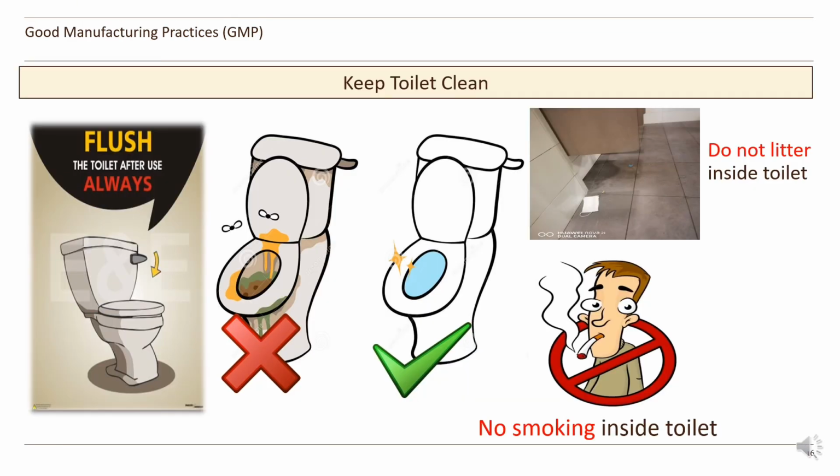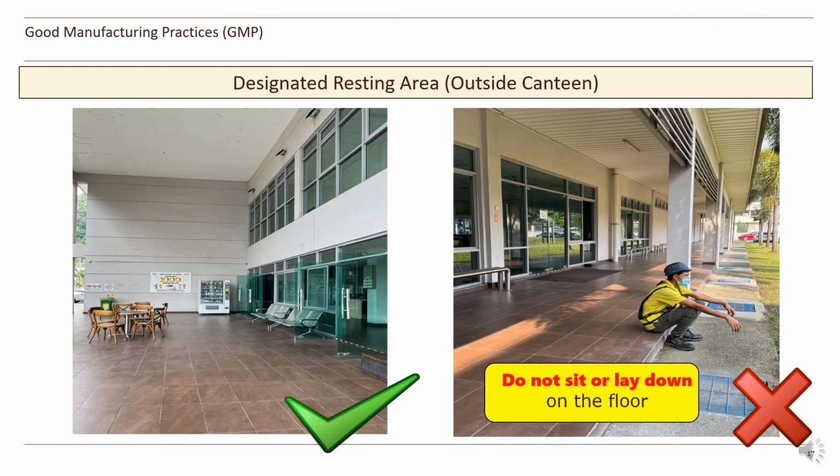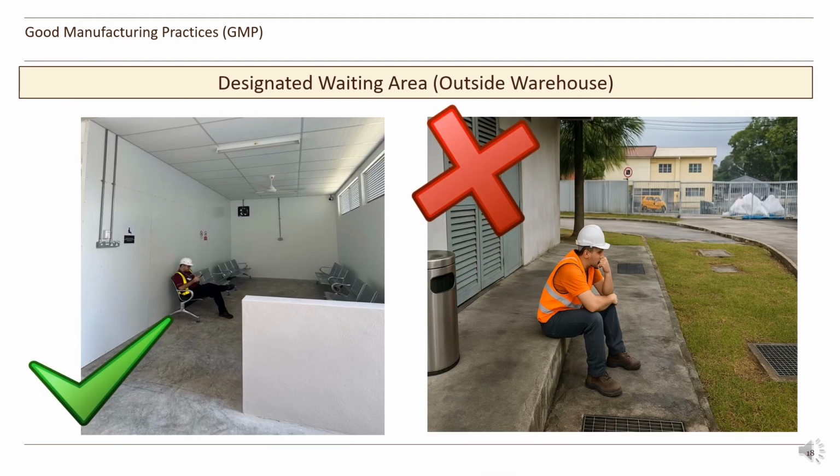Please keep the toilet clean. Flush the toilet after use, do not litter and do not smoke inside the toilet. Please take your seat at the designated resting area.